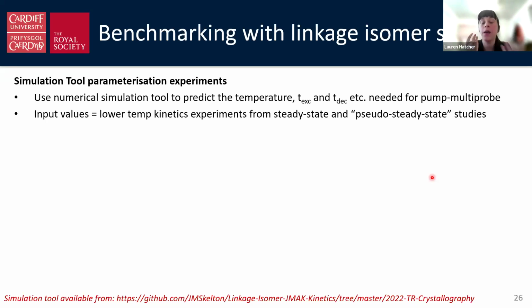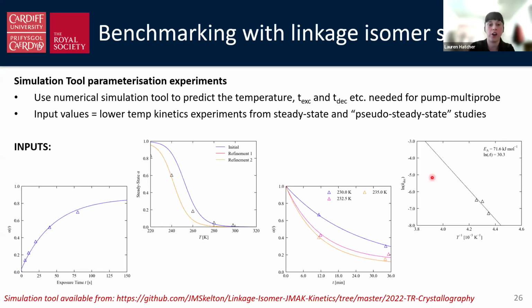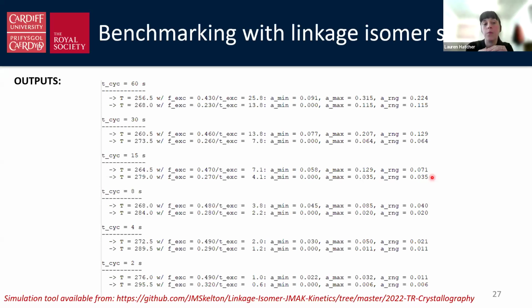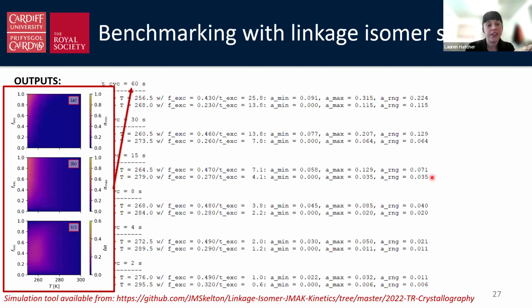So we're benchmarking with that same palladium nitrite linkage isomer switch. And we used the numerical simulation tool first, as I said in the previous experiment. So we did those slower experiments first on the system, where we get all of our input kinetics. We look at the excitation and the decay kinetics. We get our rate constants, and we plug those into the numerical simulation tool. And what we get output is this text prediction. We tell it some cycle times we'd like to do, and it tells us how long we should irradiate for and how long we should decay for and what temperatures we might like to set the cryostream to be. So what you can see is that for these linkage isomers, they really work on a kind of the second time scale, which is a shame because we quite like to go faster, but for benchmarking purposes, this is fine.